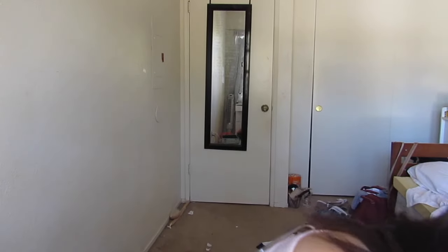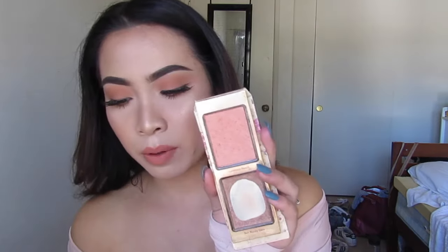So I used Spring Sheen by MAC, but if I did this again, I would have used this guy, Luminous Peach. Maybe I'll put a little bit on because that's kind of cute. But it's Too Faced. I don't know if they actually have this, but just, you know, like a peachy blush. Like, that's what you want to use. Duh.